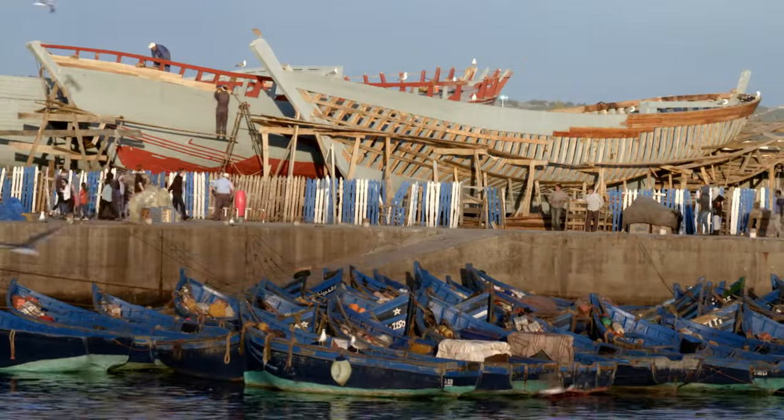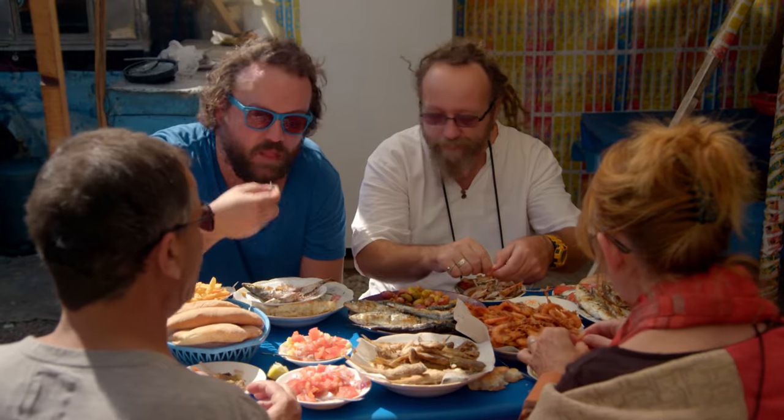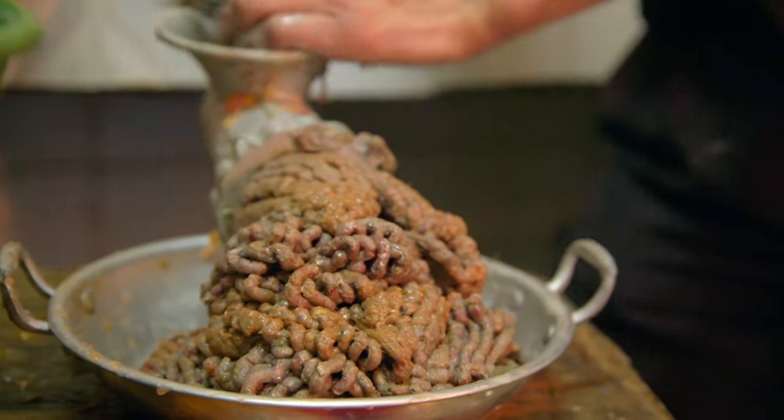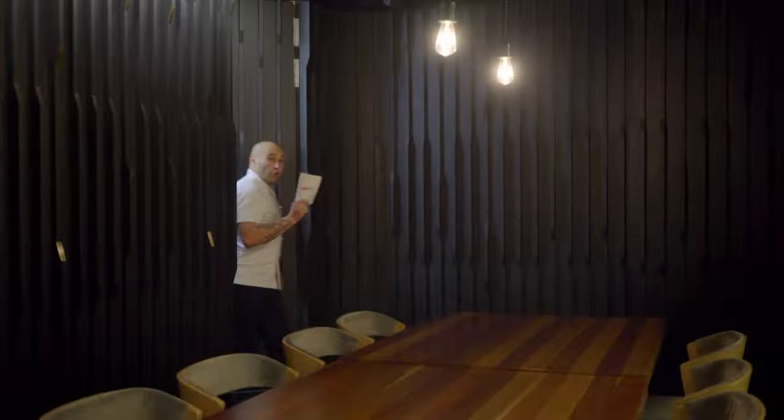And in the coastal town of Essaouira, I discover a seafood smorgasbord with a definitive Moroccan touch. Real old school in here. Sardines in, tails and everything, straight through the mincer. Beautiful seafood on Morocco's coast. Got me thinking of a couple of dishes. They're going to pack them in here like sardines. Order in.